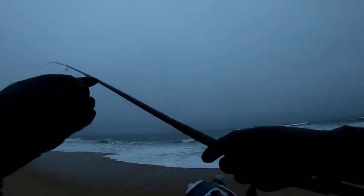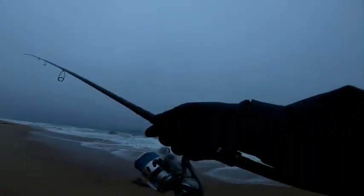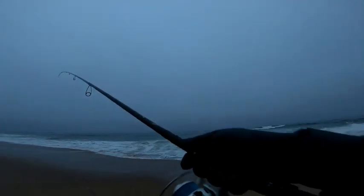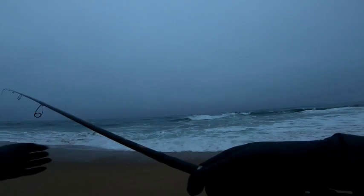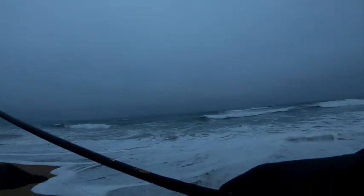So, down south today, change it up. Just saw this water as soon as I came in. Looks super good. Set my drag. Always set your drag, because you never know, maybe a bigger one will come along. I'll try to change it up today.